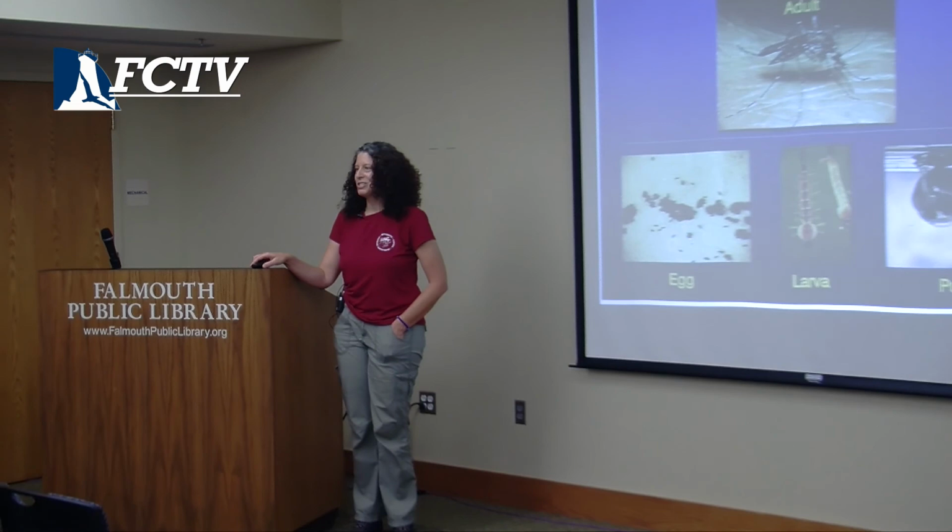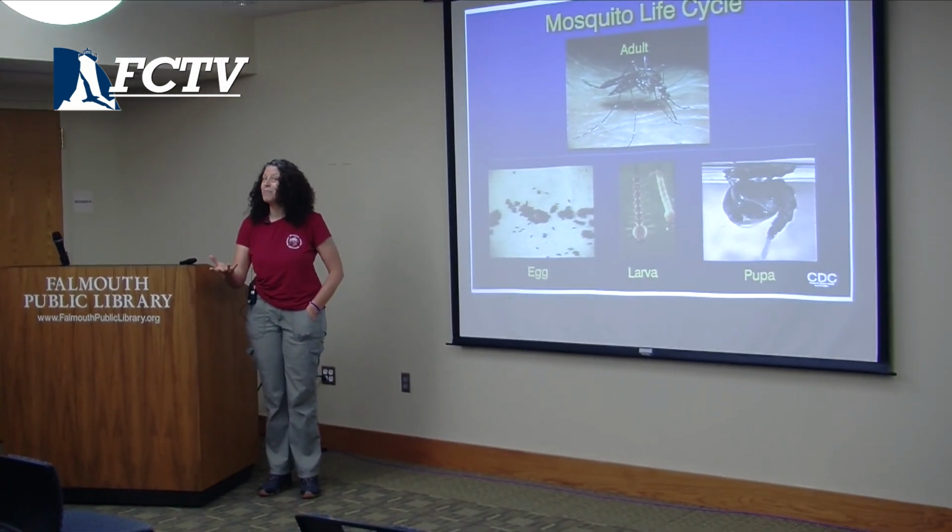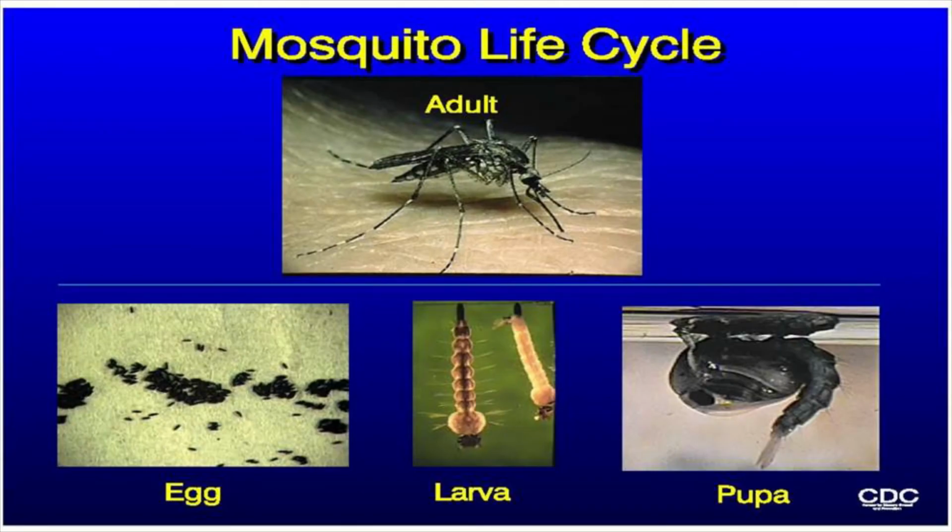I'm an entomologist, so I'm going to show pictures of bugs. I can't help myself. Mosquitoes go through complete metamorphosis, and I'm going to talk about each one of their life stages just a little bit, because what we use at Cape Cod Mosquito Control Project to control mosquitoes is integrated pest management. And integrated pest management starts with knowing your pests, knowing where in your pest's life cycle they're at their most vulnerable point. So that's what we focus on here on the Cape.